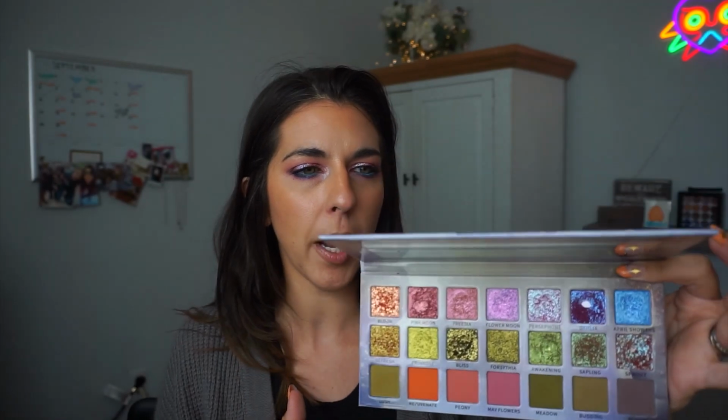I really do like this palette. The shimmers are absolutely gorgeous. Definitely more spring leaning to me. I say that, but I also definitely lean fall with this palette too. So I need to reach for this one as well.